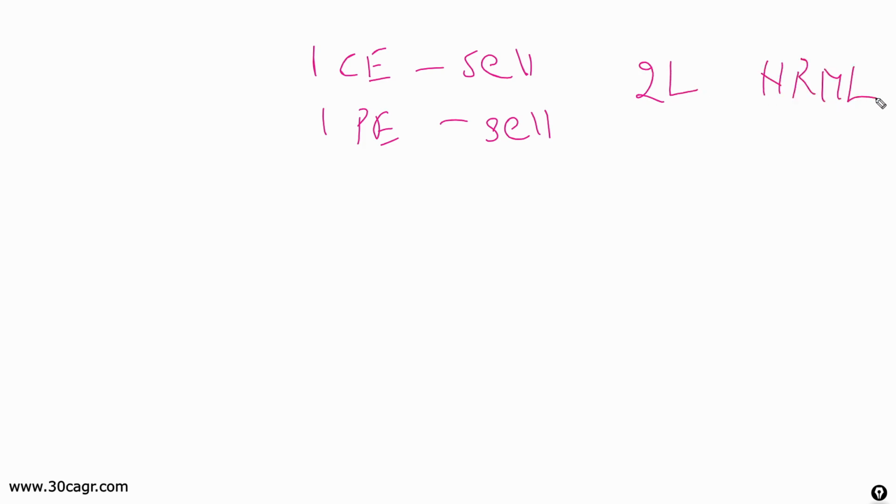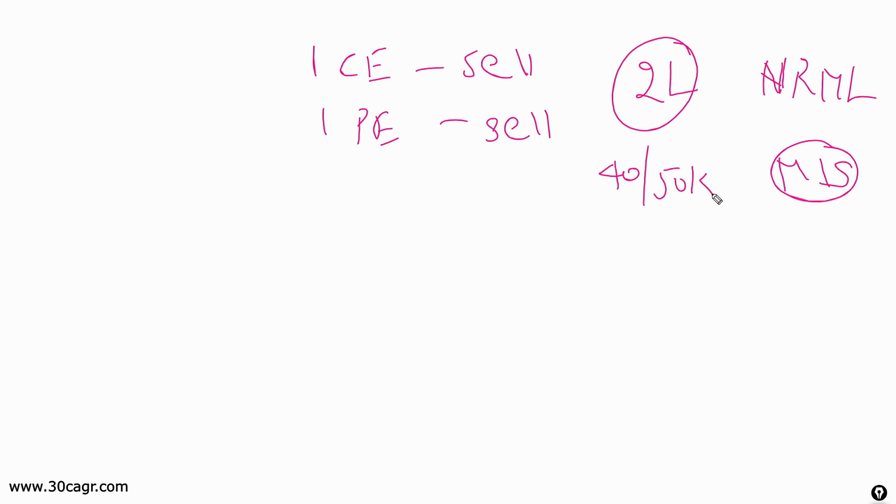Let's say you want to sell one pair of short straddle currently. So one short straddle is one call option and one put option. So you sell both the call option and the put option, and the margin required for this is 2 lakh rupees if it is in NRML, which means if you want to carry it forward, then you need to pay 2 lakh rupees to the broker. However, if you want to do it in MIS, which means intraday trading, you enter and exit on the same day, then you just need to pay around 40,000 to 50,000 rupees till now. But going forward, it will be 2 lakh rupees for intraday trading as well. So there will be absolutely no difference between NRML and MIS.